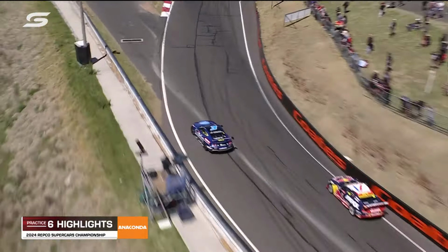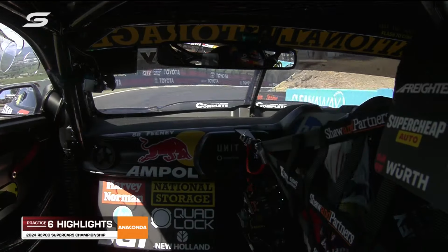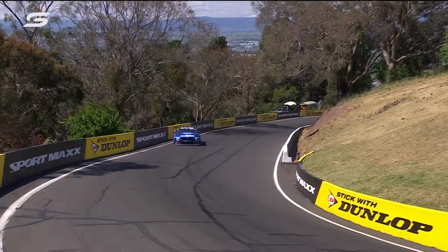There was one fairly major moment for this car, car 3. Had a slight off going through Skyline, and then later in the session would actually find the wall going up through the cutting, which would also bring out a red flag.